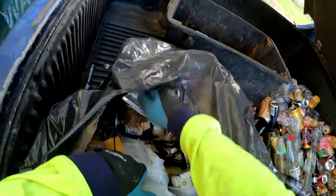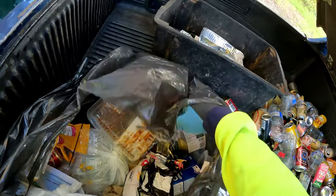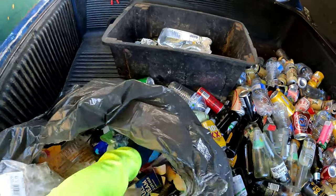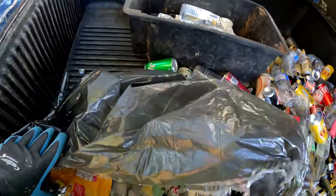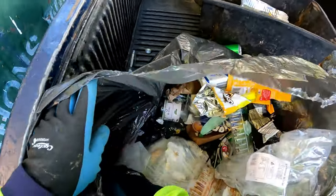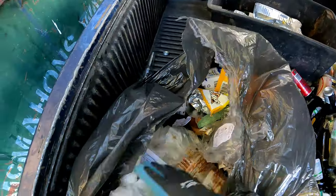I reckon this is the easier way to do it. Dragging the bags out. Put them in the empty one over here behind me. Get off me. Yeah, we'll find out today how good these ants are.